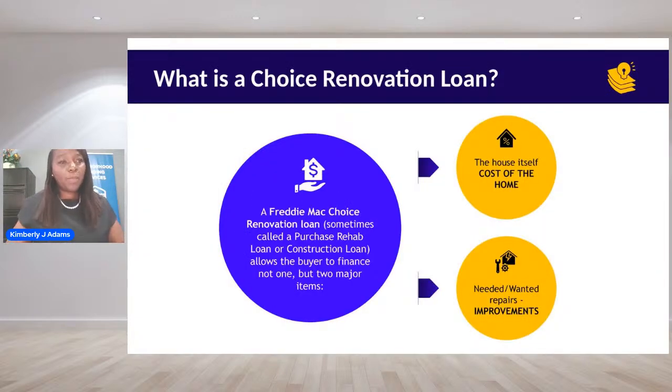So what loan product am I talking about? It's exciting. The loan product we offer at Neighborhood Lending Services is a purchase rehab loan, sometimes known as a construction loan or a renovation loan. But what this loan product can do for your buyers, as well as for your pipeline as realtors, is that the buyer is able to finance the cost of their home in addition to the needed or wanted repairs. One loan and a great rate.